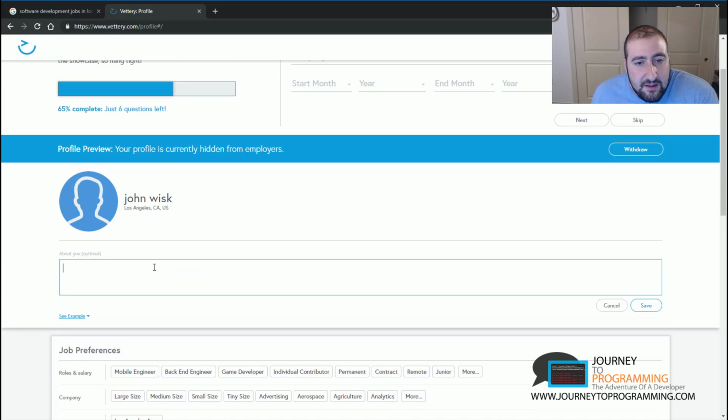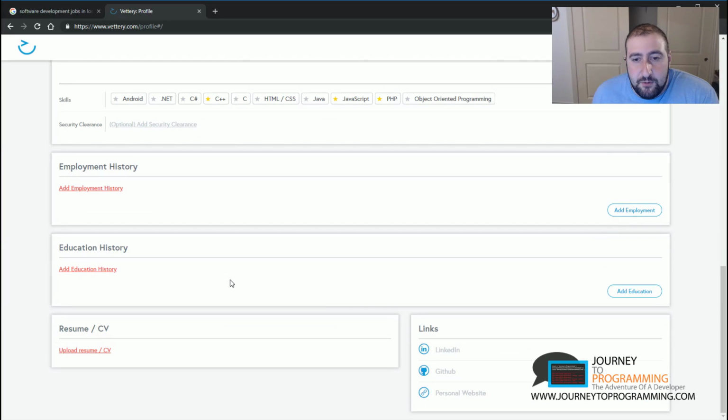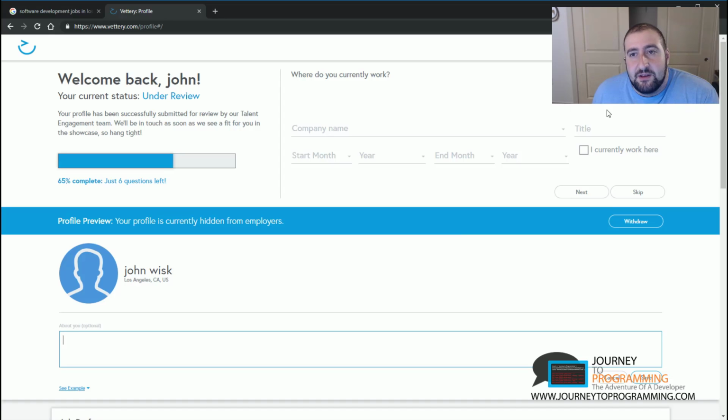And it built me a nice little profile here. That's kind of cool. It reminds me just like Hired. One of these days I'll make a video of my Hired account, and I'll actually log into my account and show you guys around and let you see how that works. But yeah, once you've made a profile, they're going to get back to you.